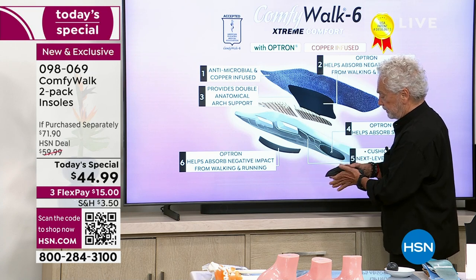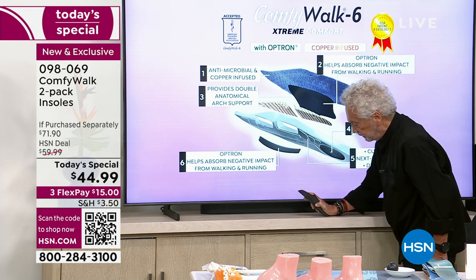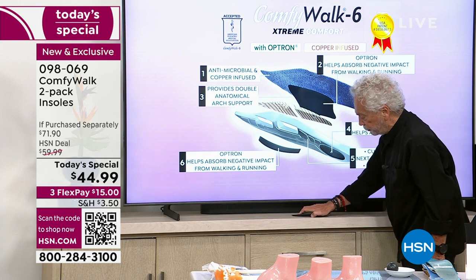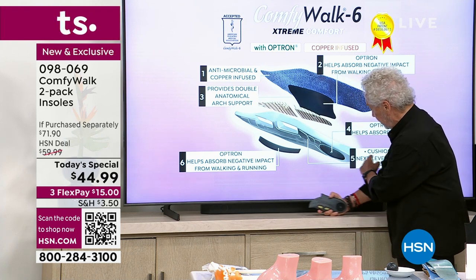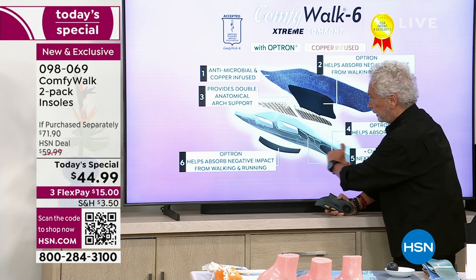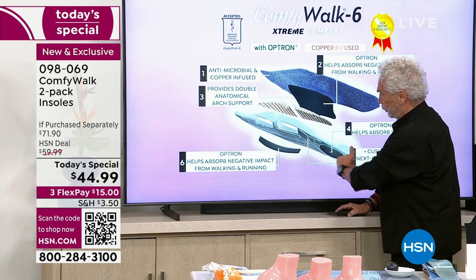Remember, you walk like this. You go like this. Heel, arch, heel, arch, heel, arch. You need to protect right here the heel, and it's right here. The fifth in cushioning is the design. This is part of my patent. It looks like a rocket ship.